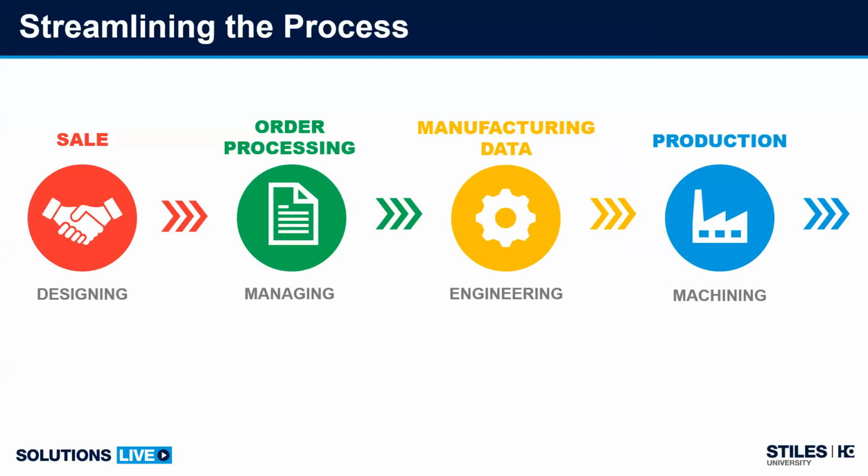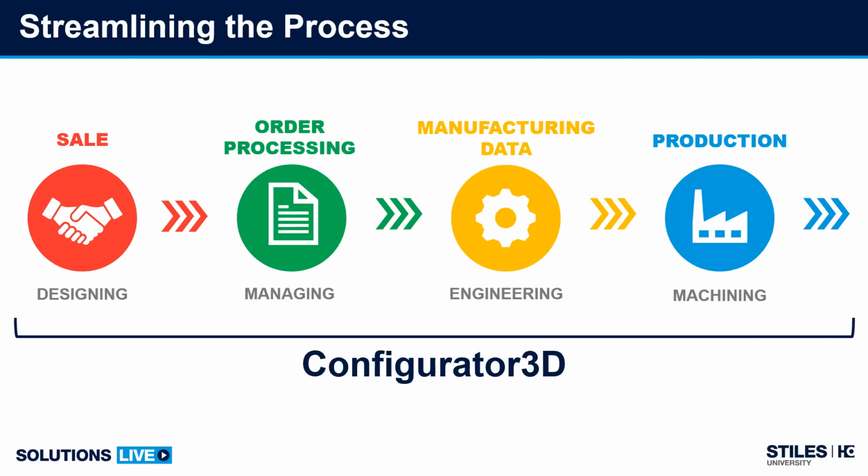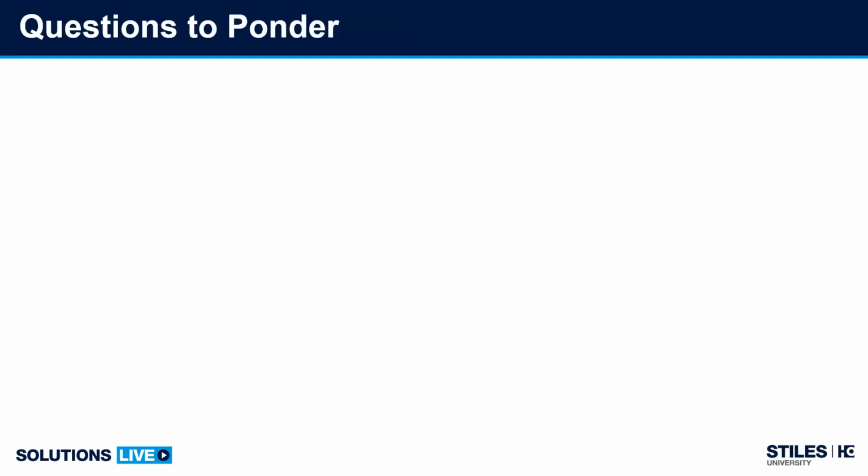There's a lot of opportunity for human error. There's a lot of opportunity for just incorrect information. So how cool would that be if there was a solution that covered all of those? So that's the Configurator3D, and that's kind of what we're going to be getting into.